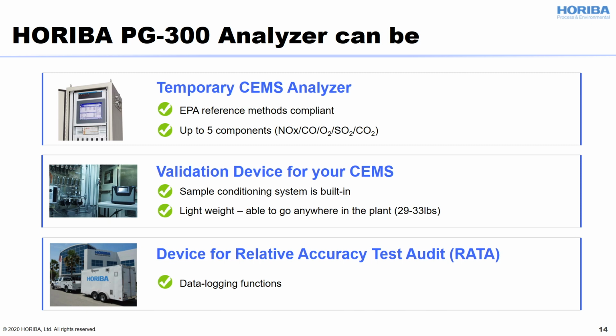Here are the main contents that I'm going to cover today. First of all, like I mentioned, PG follows the US EPA reference method, which means PG can be certified as a CEMS analyzer. Although PG is not designed for long-term use, it still works as your CEMS. 5 parameters with multiple ranges make it easier to be a backup unit for multiple CEMSs.